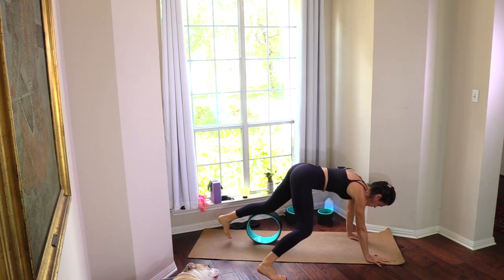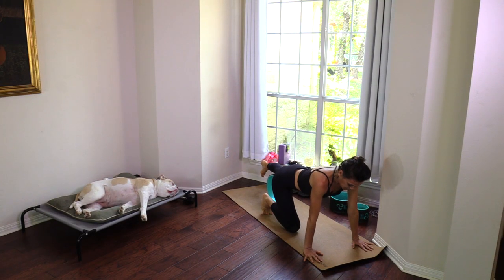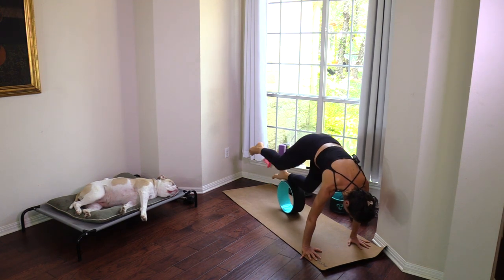I need a challenge. You want your balancing, stabilizing core muscles to activate. All right, spread the fingers open and let's go over to the other side.